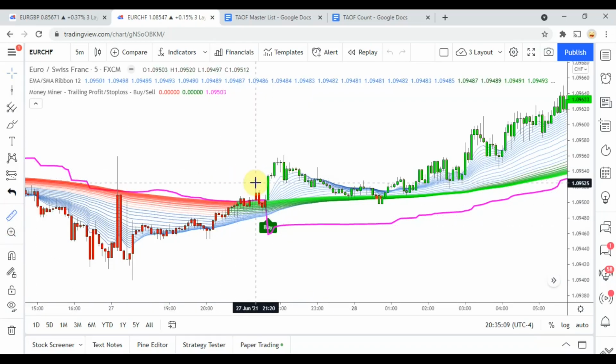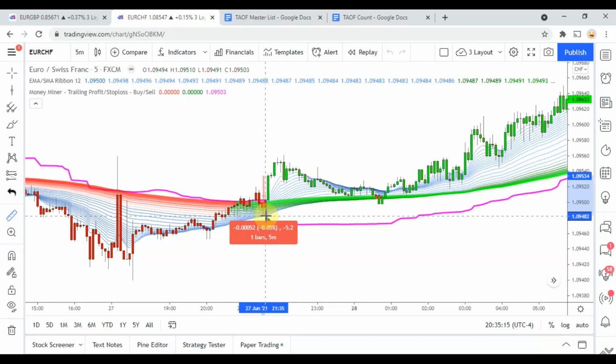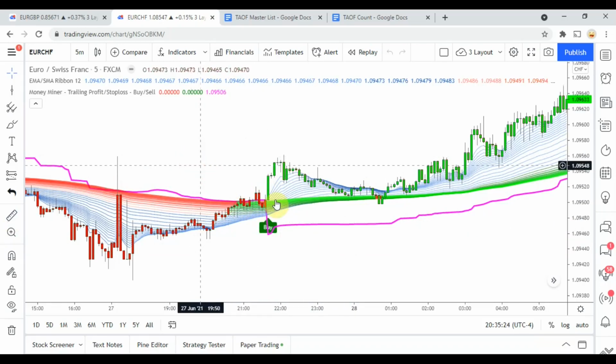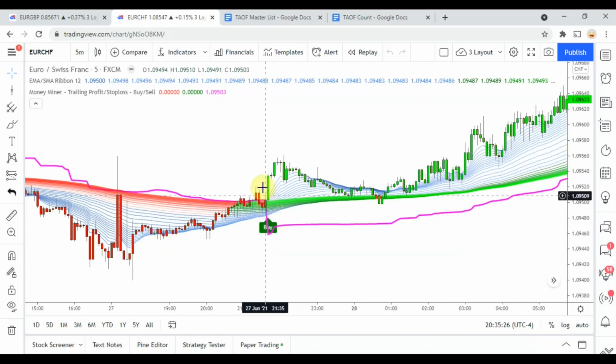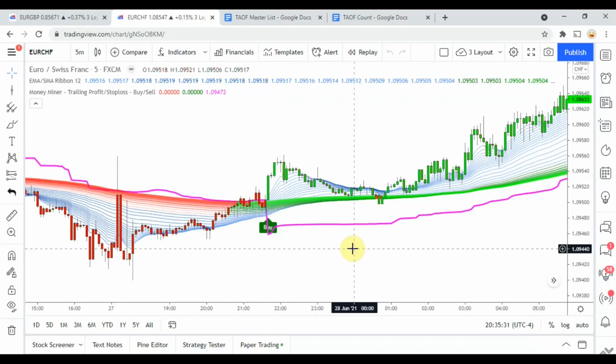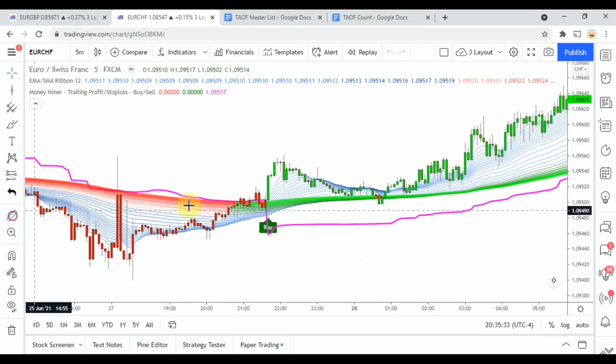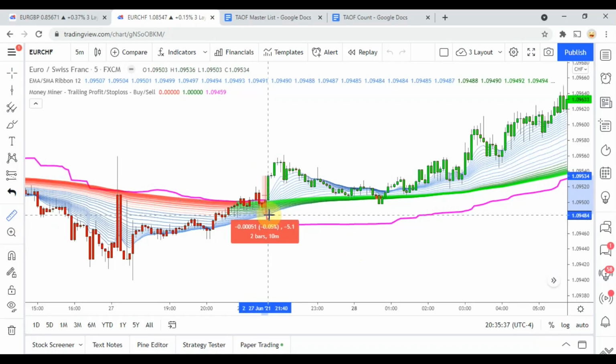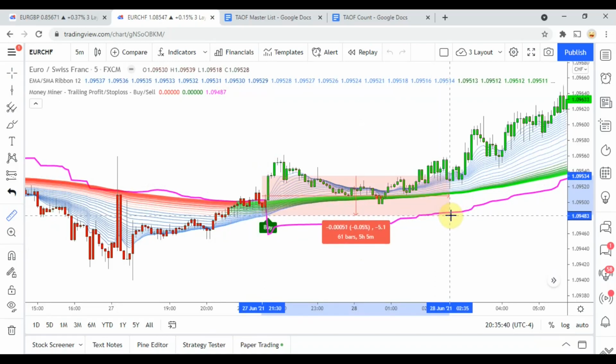Our stop is going to be from the close of that candle all the way down to the bottom of the ribbon, whatever the very bottom of the ribbon is. And so in this case, it's about 5 pips to the bottom. Our target is going to be a 1-to-1, so 5 pips stop, and we're going to have a 5 pip take profit. And so right here, 5 pips there, projected out over to this side.